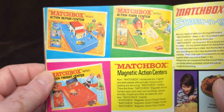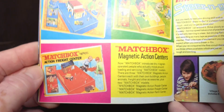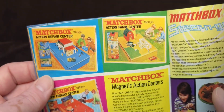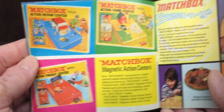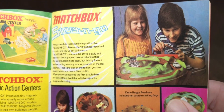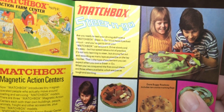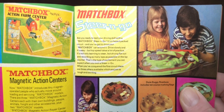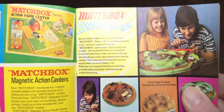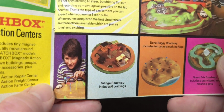Matchbox Action Repair Center, Action Farm Center. Jeez, I didn't even know those existed. Freight Center. That's very cool. Steer and Go. Interesting. Driving skills with a Matchbox steering wheel. It's a hazard pack circuit. Hazard pack, wow. Anyway, I'm sure it does cool things. There you go.